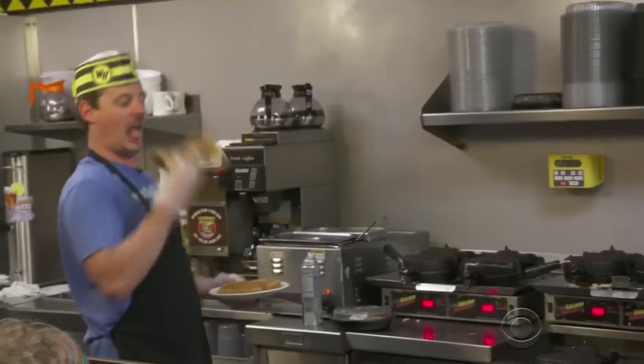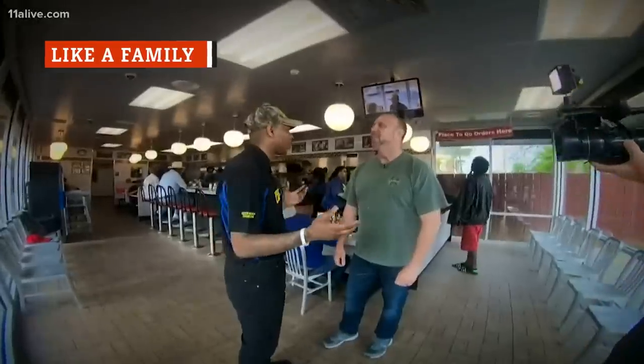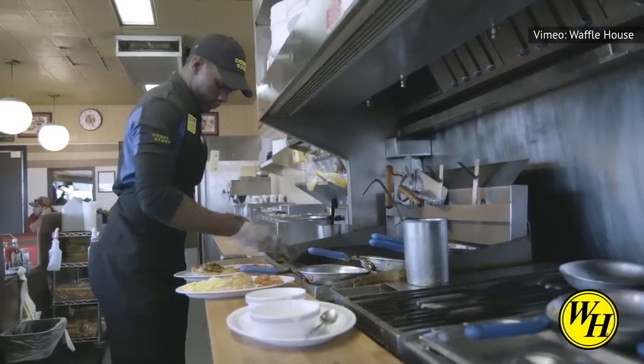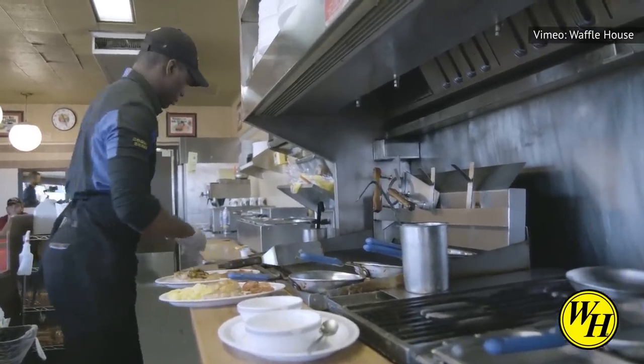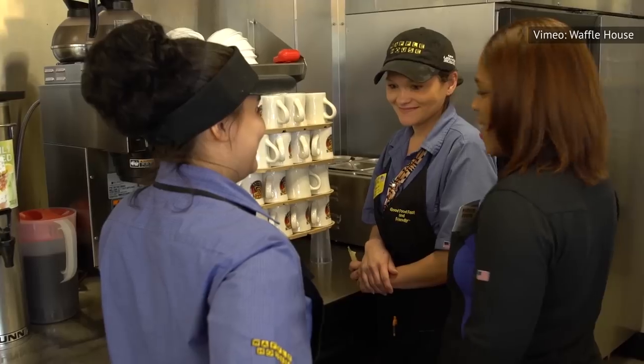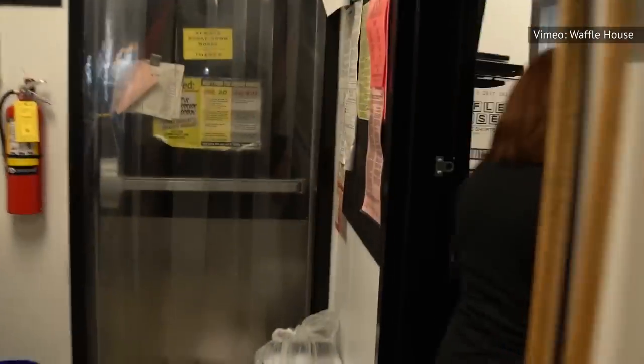Warm feelings aside, it just goes to show that the line between employee and customer truly blurs at the Waffle House. There's just something about food service that inspires particularly tight-knit relationships. It makes sense that in a bustling kitchen environment, team members have to communicate and collaborate. And Waffle House is no different. One Waffle House waitress on Reddit described her coworkers as being more like family than her blood relatives.